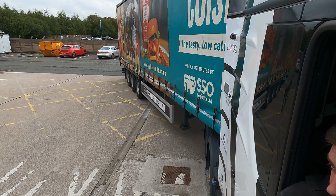I think there's only 1 or 2 pallets from this place, so it should be a quick in and out. Yep, you guessed it, another reverse. So for this one I've got to do a little bit of a shunt because of the angle. I've got to go inside the warehouse, go into the yard anyway.